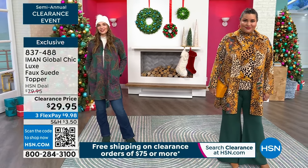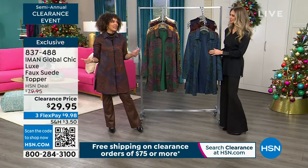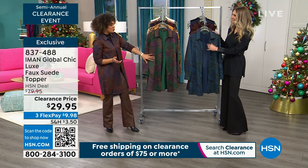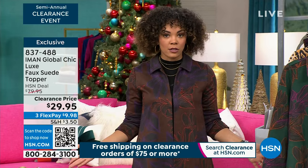You know, we know that the temperatures are dropping. I mean, it was like in the 50s here right now in Florida. So you might have an outfit right now that's a little bit sleeveless, that's showing a little bit of skin, and you're like, wait a minute, what am I gonna put on this? This will look exceptional, especially the prints with a little black dress. Mm-hmm. I just used that hook just to show you that you can get that nice closure.